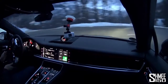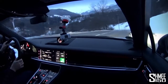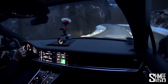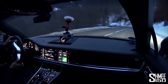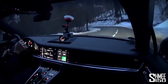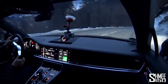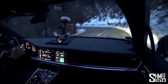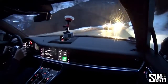Hairpin after hairpin. That is basically the red line there, guys, before you're wondering. It's funny how sort of quiet it is, obviously, A, because it's diesel, B, because this car is built for comfort rather than in-your-face brutish noise.